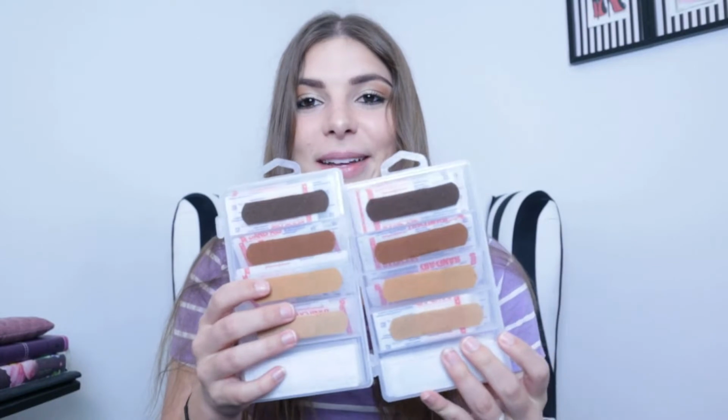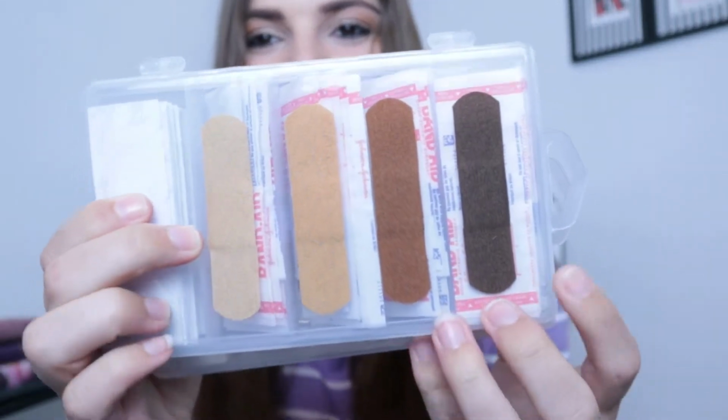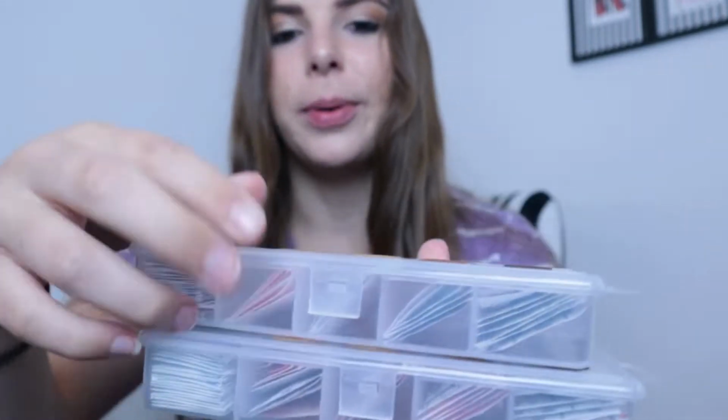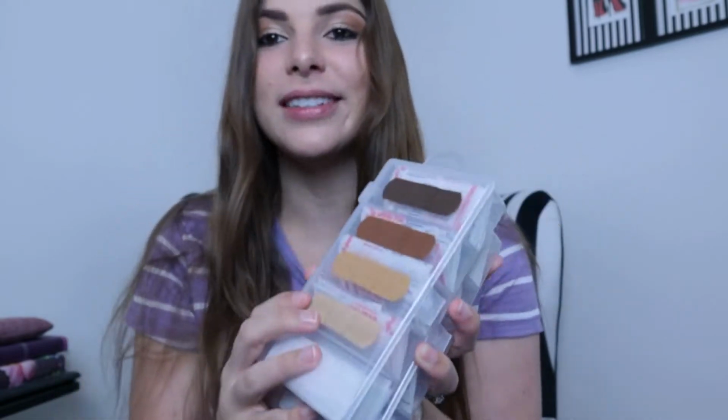So the first thing is going to be these Band-Aids. Now, I have organized them into two different organizers. I have double of everything because I have a middle school classroom and a high school classroom. So I organized them into these Band-Aid organizers, and I categorize them by shade. So I have a label of what color the Band-Aid is, and then when you open it up, it corresponds to all of the Band-Aids, and I think it's so cute, and I'm so excited about this.